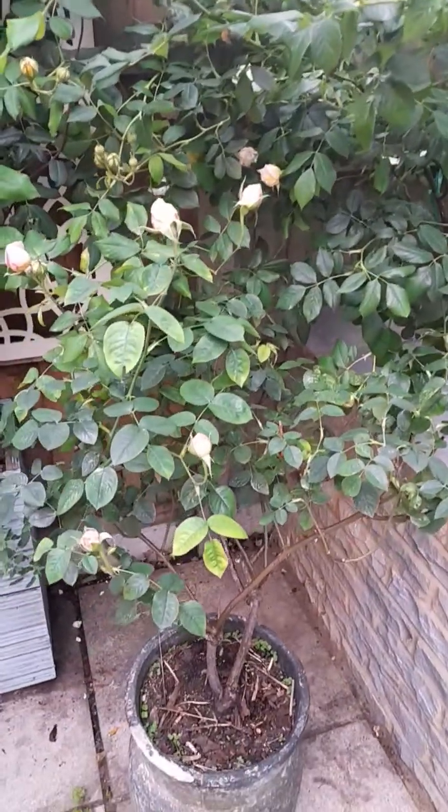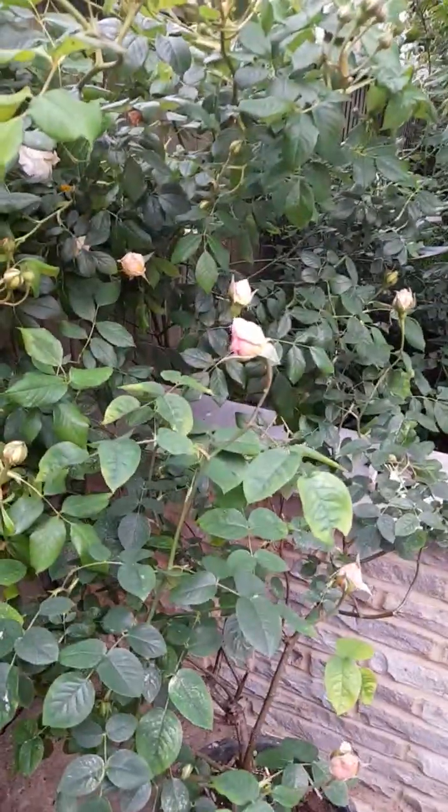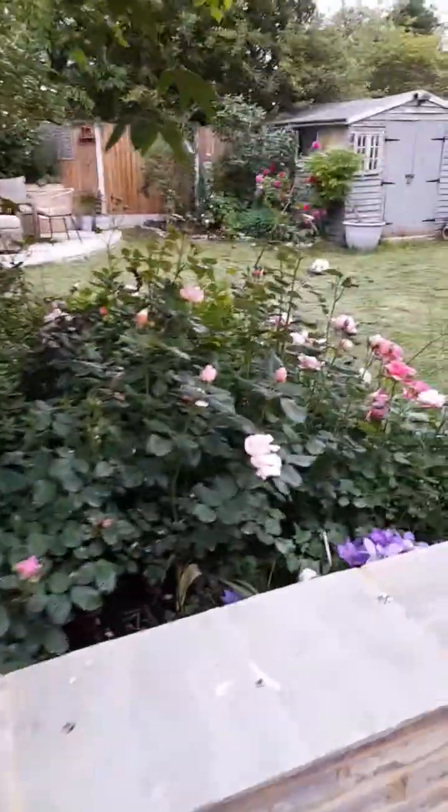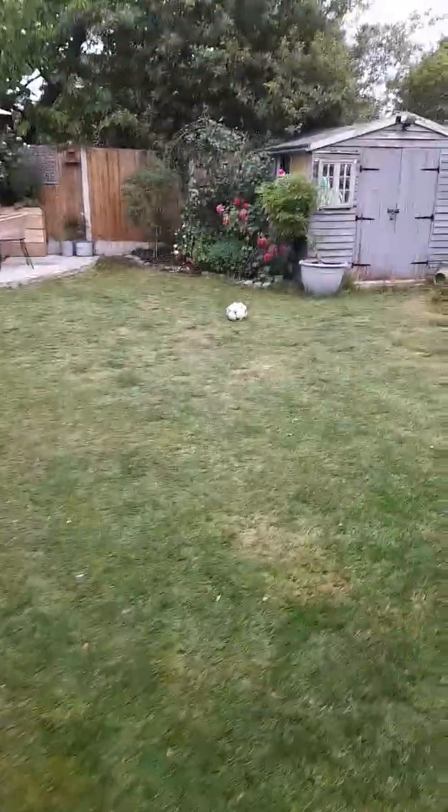This one in this pot is Gentle Hermione, one of my favourites because of the strong fragrance, but not out yet. And we'll go the other side of the garden. There's a few more over here. I have far too many roses, but what can you do?